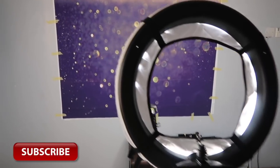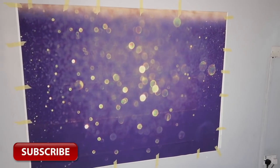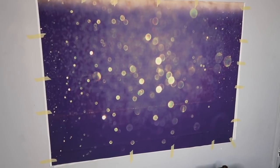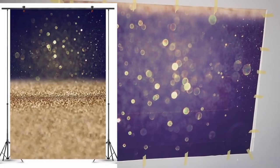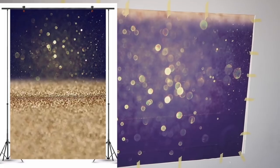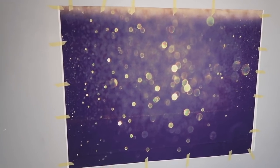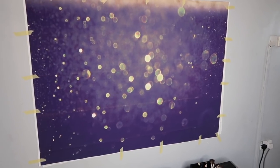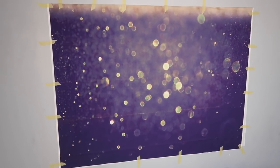So this is the backdrop I'm currently using. This backdrop is actually folded into two. I'm going to put a picture by the side right now of what the full backdrop looks like. And this backdrop is 5 by 7 feet, I believe. So I fold it into two. Like today, I feel like using the blue side, and another day that I feel like using the gold side, I just turn the other side. And as you guys can see, I just pasted it on the wall with sellotapes.